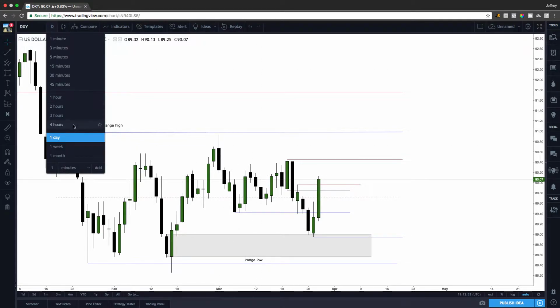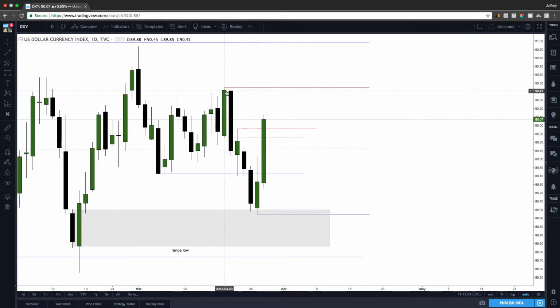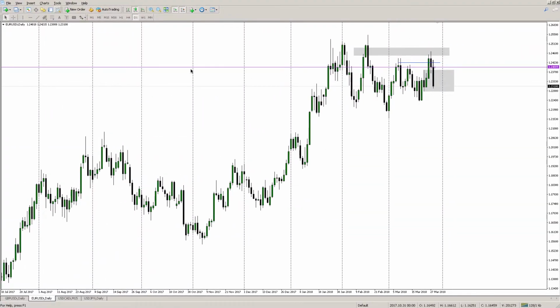So let me actually drop down into a 4-hour real quick. Okay, so just keep this level on your charts. This high right here of this candle, until we break that, we don't really have a shift in market direction. So this could potentially be bearish still. We really just have to wait for confirmation on the break of this candle. So going forward, just keep that in mind. But like I said, I still believe that we're going to take this thing higher rather than lower now. So let's take a look at euro dollar.